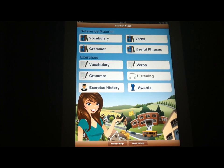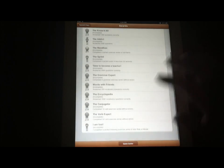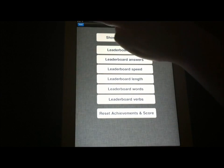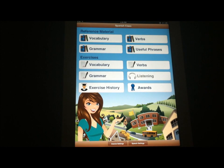This application does actually integrate with Game Center as well, so that's kind of cool. You have all these different awards you can unlock, and you can even check out the leaderboards right there from the application. So very cool. And again, a 4.5 out of 5 stars is well deserved here. This application is super beautifully laid out, very intelligently designed to give you lots of practice, and a real home run, in my opinion.